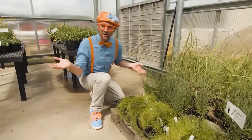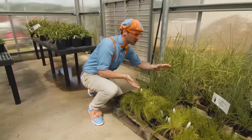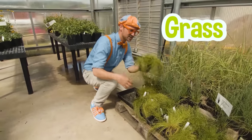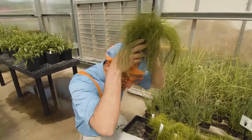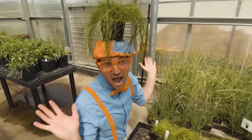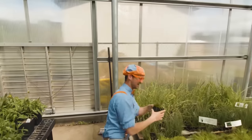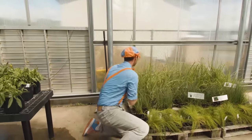It's not a flower, it's not a fruit, it's not a vegetable. These look like a type of grass. Yeah, three different types of grasses. Look, whoa, looks like my hair. Hello, hey, do I look silly or do I look silly? Oh, now that is silly. Here's another type right here. Whoa, and another type.